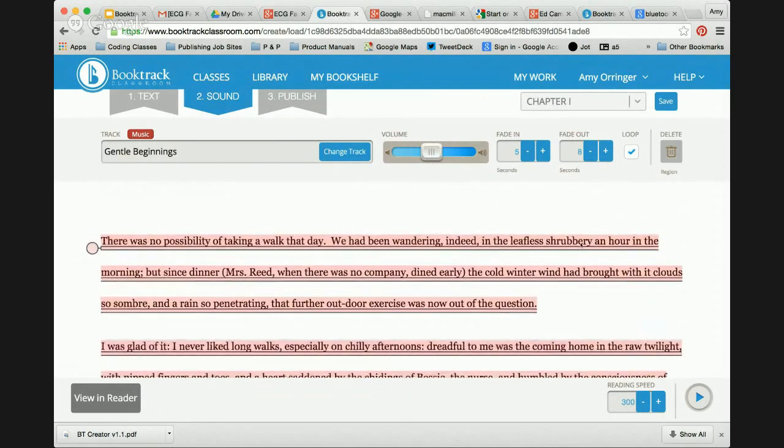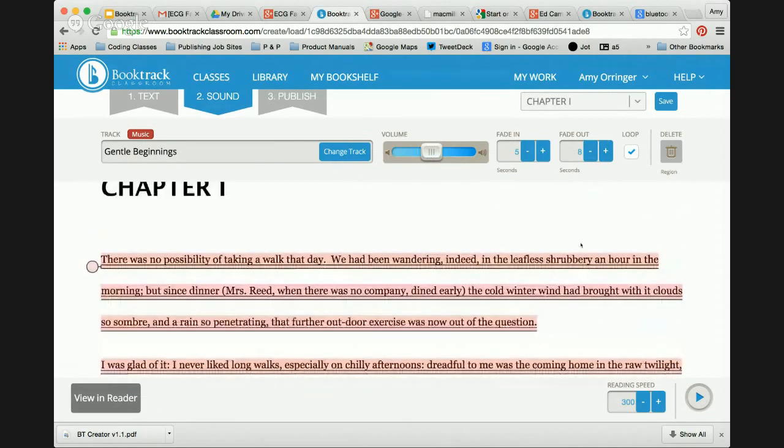And now let's see. Okay, so each book track is made up of 3 separate components. So it's music, it's ambient noise, and it's sound effects. And sometimes you won't have any sound effects, and maybe sometimes you won't have any ambient noise. You might just want to use one or the other.